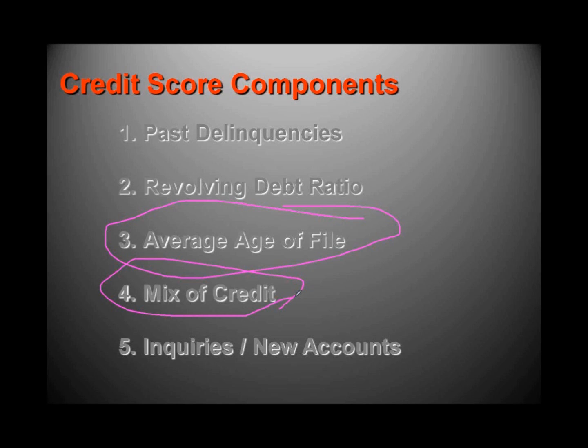But be careful. Just because you learn that doesn't mean if you don't have an auto loan, you go out and get an auto loan just to improve your credit. The point is, you don't need an 850 credit score. Remember, 740, 760 or above gives you the same thing as an 850. We're not looking for perfection. We're looking to just maximize what works for you with the least amount of expense.